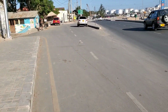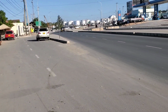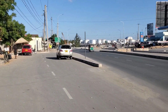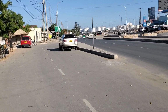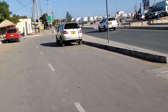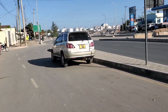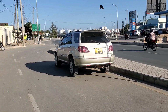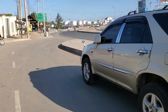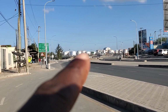So we are heading into this direction to try and see where we can. We're going to see one of our cars, which has just been released. But as we are going, we have decided to take you along, and then we see how Dar es Salaam is now. You know, Peter, this road was not there before. Last year, it was not here. It used to be there where you see the cars, where they are passing there.